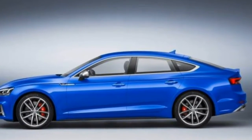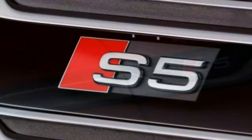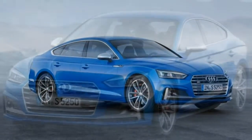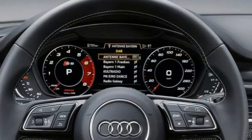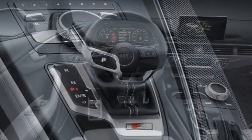2018 Audi S5 review. With an optimal mixture of performance and luxury, the redesigned 2018 Audi S5 is often a new class leader. After 10 years, the Audi S5 has finally received an entire redesign. And the wait was definitely worth it.